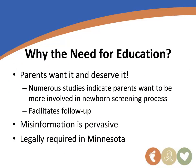We recognize that there are many things that must be done after delivery, many of which likely have a higher priority than talking about newborn screening. So, why are we here today spending so much time on education and newborn screening? There are a few reasons. 1, in research studies and in conversations with us here at the program, parents consistently report wanting this information and feel that they deserve to know what tests are being done, not only because they like to know what is going on, but because they can be better prepared for the results when they come back.